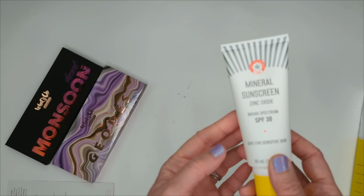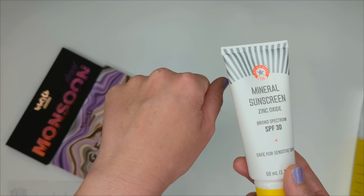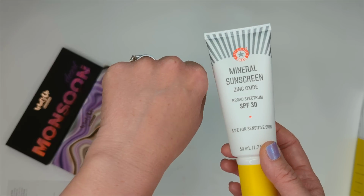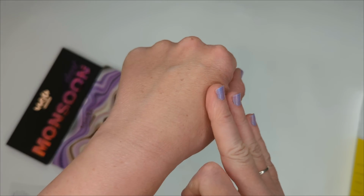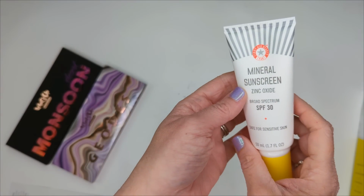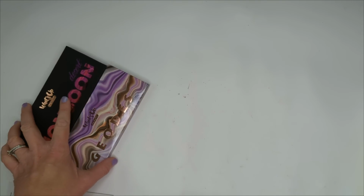I have a couple tinted formulas that I like, but I have heard a lot of people say that they can't wear the tinted ones because they're too dark for them. So I feel like this would be a really nice option. Wow, so I'm just really, really impressed by this one. I think it feels really nice and it's completely clear. So that is awesome. Let's check out these palettes now.